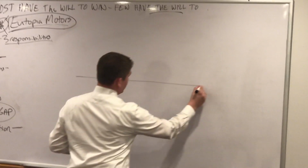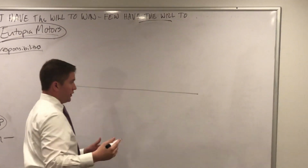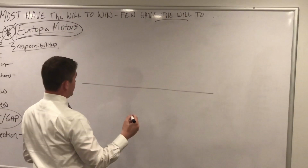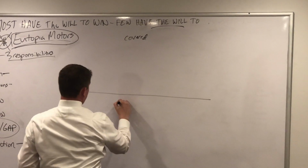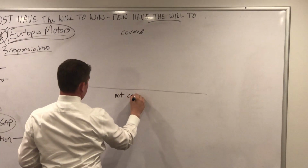So this line here is going to represent your ownership experience, which earlier you told me you're going to keep the car about 3 or 4 years. So we're going to go over what's covered under the warranty and then also let you know what's not covered.